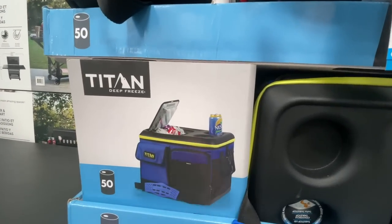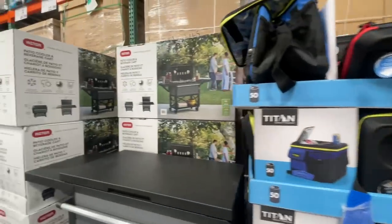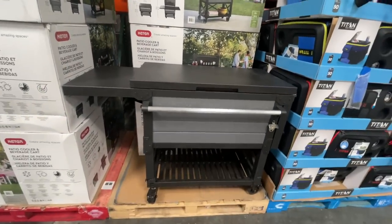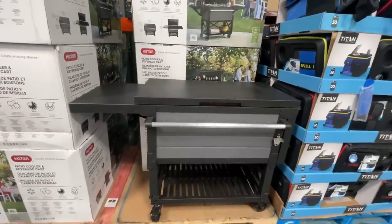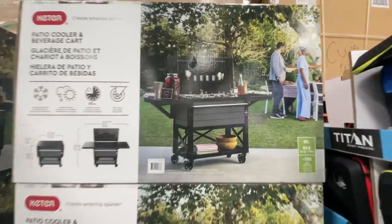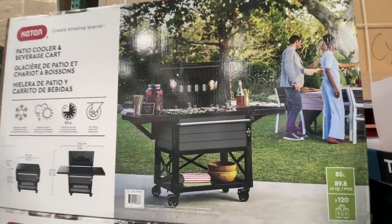It has a little station where you can set up shop there. That's pretty nice. Oh my gosh, patio cooler and beverage cart. For a second, I almost wanted to buy this. And if I were to ever, today is the day, it's on sale, $200, normally $240. As you can see, you could just leave it out with all the bevies and people will enjoy themselves.